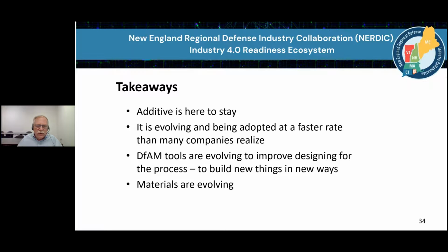Design, DFAM, design for additive manufacturing tools, the software are evolving to improve designing for the process to help you build new things in new ways. Here again, last week the conversation around generative design is a great example of those tools. All of the traditional Siemens NX, Mastercam, SolidWorks, all of these programs are developing additive modules. And once again, the materials are evolving incredibly rapidly. So polymers is just amazing at the kinds of materials, the quantity of different materials that are available, and the same thing on the metal side as well.